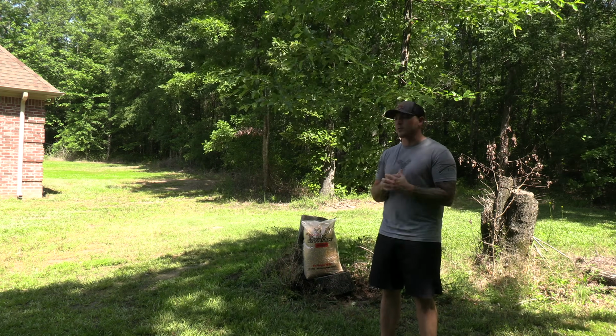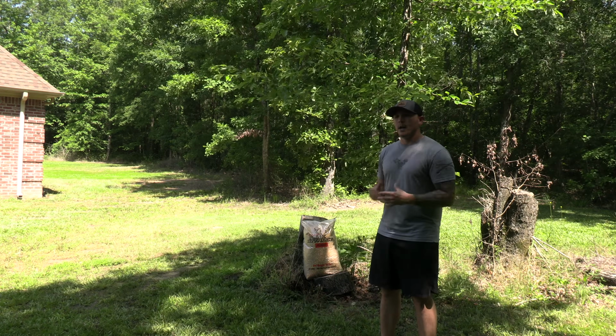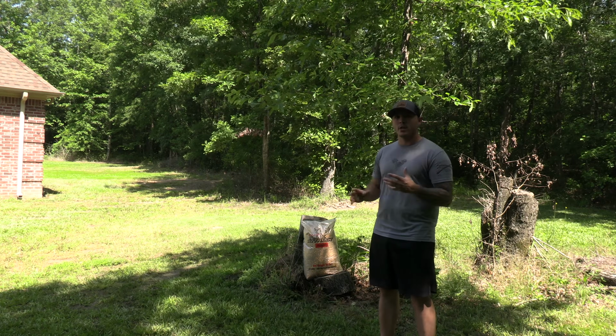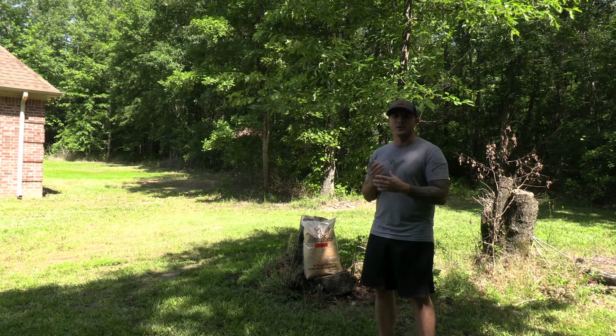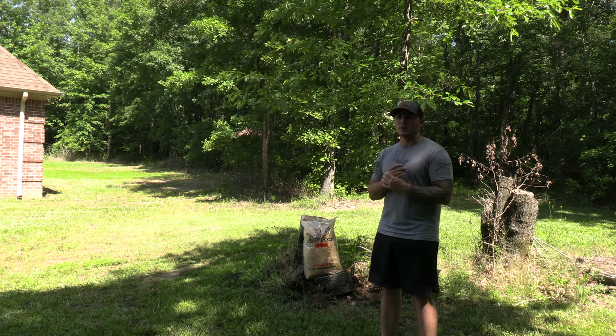So what we're going to do, guys, is we're going to get the feeder set up. We're going to get it out here on the property, and we are going to show y'all that transition from the corn straight over to this Rack-A-Track and see if there's any kind of difference, you know, if there's a lag time, if you will, in between those two, and then go from there. So yeah, guys, I'm going to quit talking.